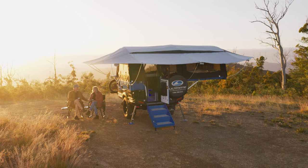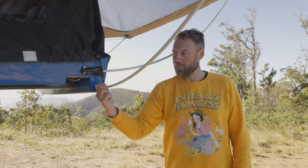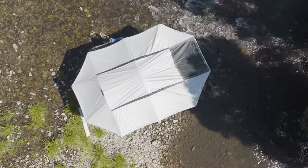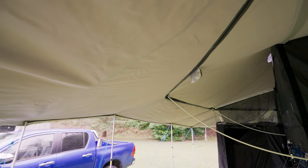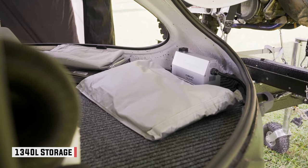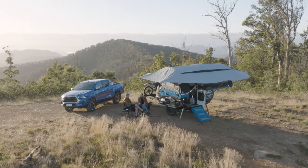New for 2023 is a fully molded pole receiver, which allows you to set up your Ultimate one-handed. Another detail I really like are these small tags on the bungee cords. This is truly a one-handed setup. There is more detail outside that impresses too. The sunshade from the 340 GSM polycotton canvas is simply outstanding, and you can option on extensions and a wall kit. I love the over 1,000 litres of storage up front. Even if it is a bit of an odd shape to pack into, you get that with aerodynamic shapes, so it is forgivable, and hey, it looks like nothing else.